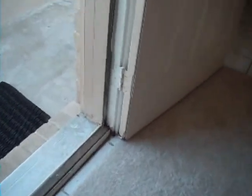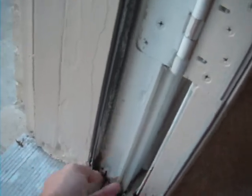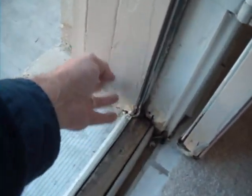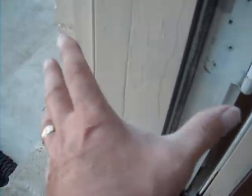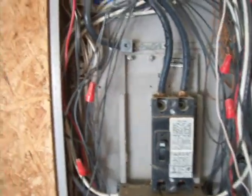At the front elevation of the house, we have water damage here. It's been poorly repaired in the past, and it needs repairing now. The whole unit should be cut out and removed, and new timber fitted. It's at the front door.